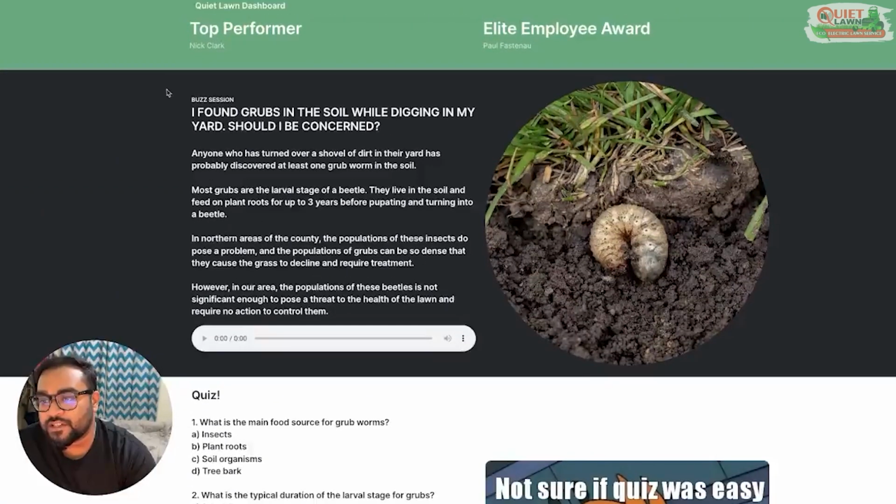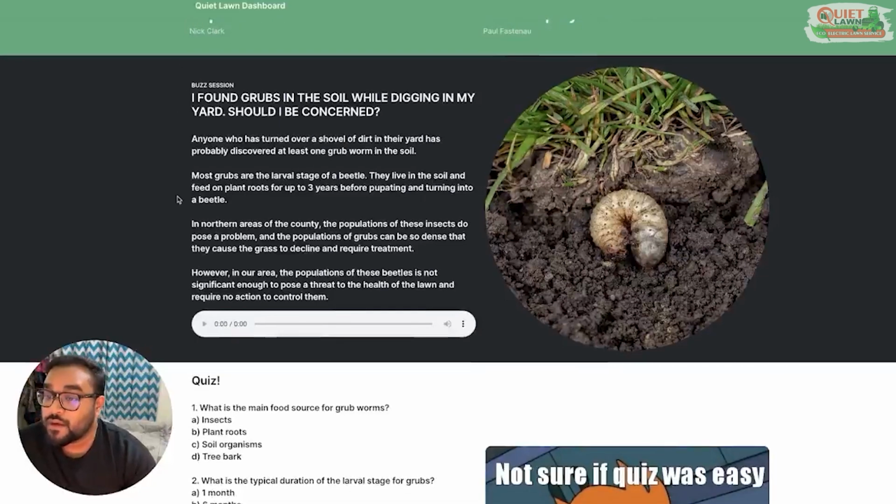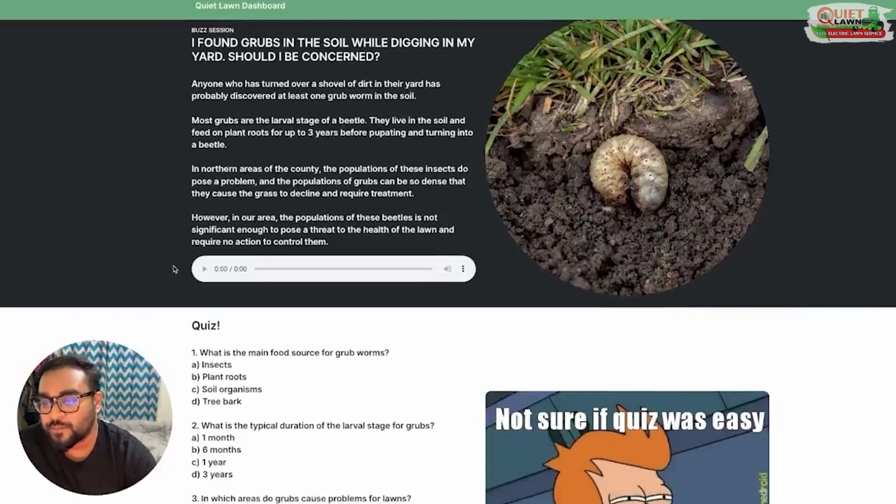We also have a section here for bus session. So this is updated every day with new information. The first thing our employees do when they come to our shop is go through this page and learn new information from it. So in this section we have, I found grubs in the soil while digging in my yard, should I be concerned? So this is some new information we want to educate our employees about, and they will be able to read this information and get valuable knowledge from it.